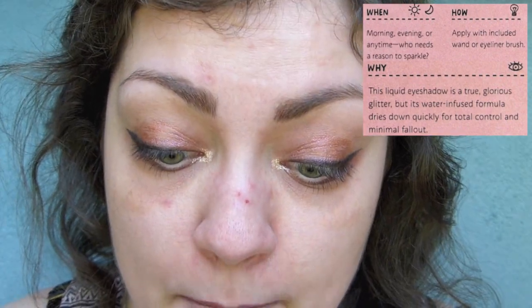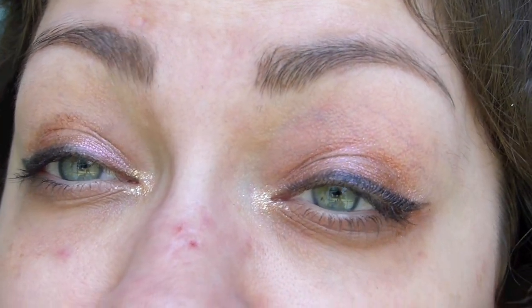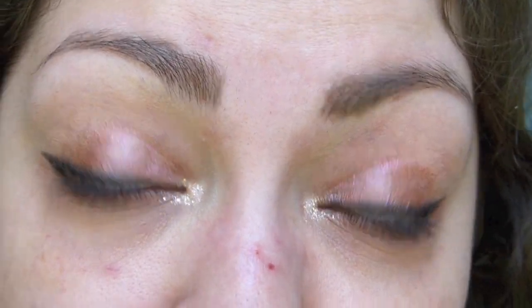Now, when these first released, people on YouTube went bonkers over them, like absolutely nuts. I can see why. It's super pretty, super glittery. I'm trying to see if I can blend it out a little bit. Yeah, cute. So there we go. It's nothing super special of an eye look, but I still think it's really pretty. I think it's gonna look even better with the Bad Gal Bang.